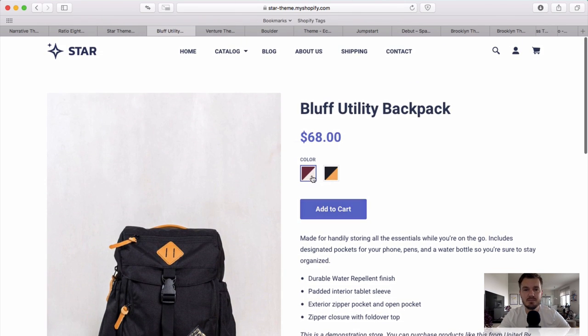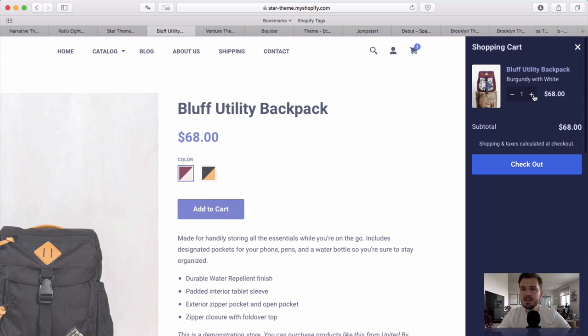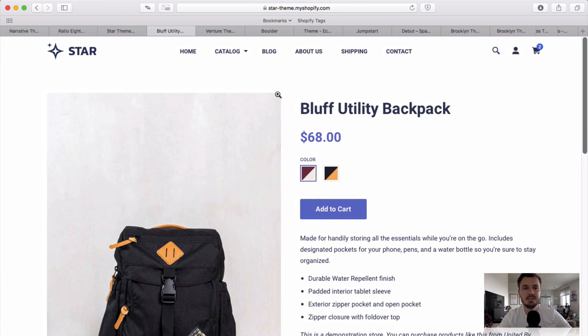Let's add it to the cart. We'll do this one here and we'll see what it does. So we've got a cart here on the right. Pull out cart. It's not as nice as the other one, but it's pretty good. And it probably works really well. Yep, we've got some Ajax changes there.